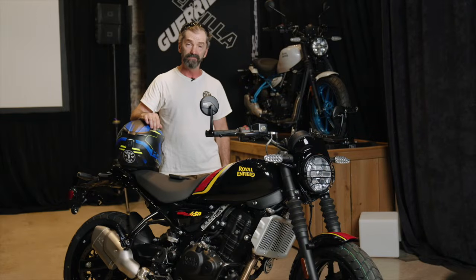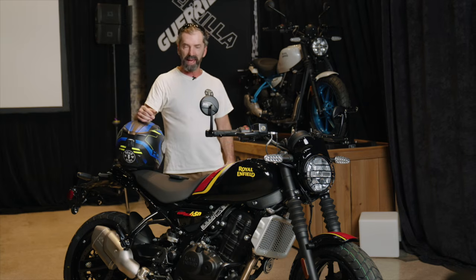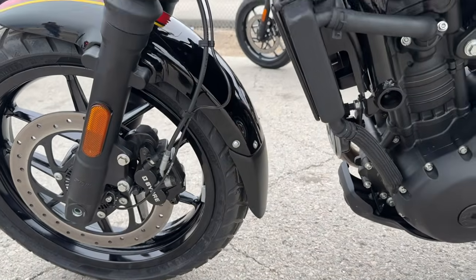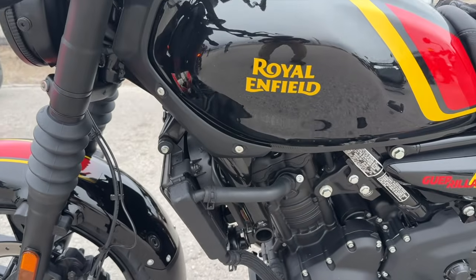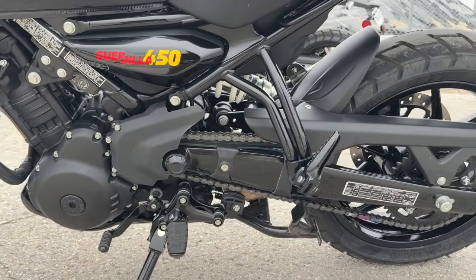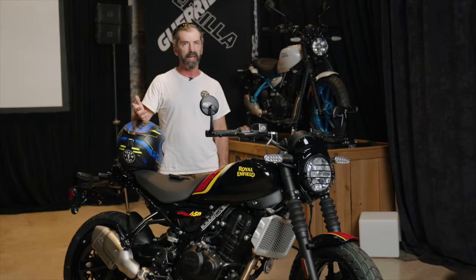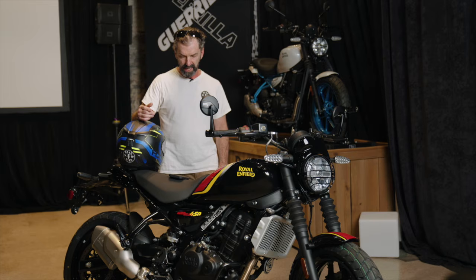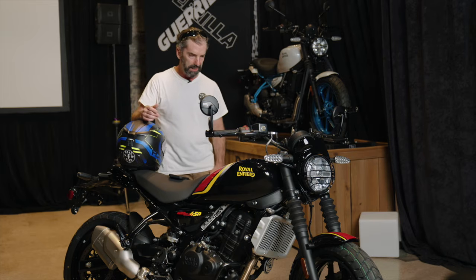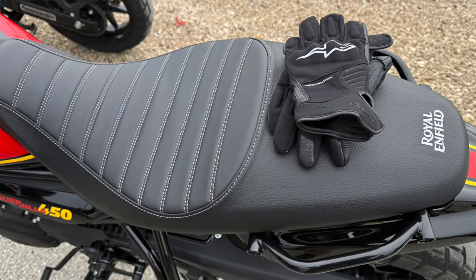Confidence inspiring. So a few of the specs about it, you know, for you spec geeks, it's the 452cc Sherpa single thumper engine, makes about 40 horse, I think about 37, 38 foot-pounds of torque, about a 3-gallon tank. So you got a little bit of range, not huge. 30-inch seat height, depending on whichever seat you get. Mine had a 30-inch seat height.